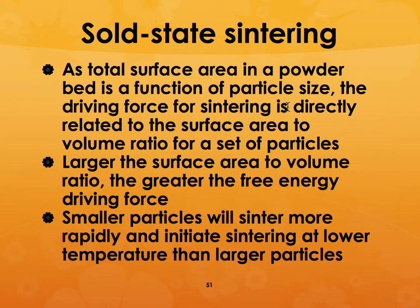Now, the total surface area of the powder bed is a function of the particle size. So you will need less energy if your particle sizes are small, and you will have a greater free energy driving force if the surface area is high. Which means that smaller particles will sinter faster and initiate sintering at lower temperature than larger particles.